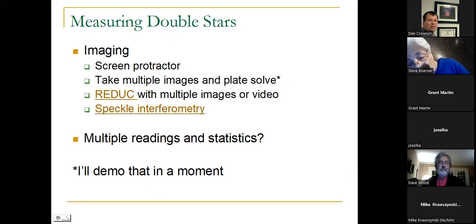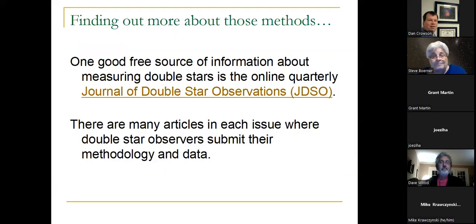One truth is that if you are doing individual frames and taking individual shots, seeing can be a problem. Tracking can be a problem. So you probably want to make multiple pictures, multiple readings, and apply some kind of statistics. I don't know, average 10 and take the result. You don't want to kid yourself and take 50. That's going to take all night. That's why a program like REDUC might help. Okay, now, how do you find out more about those methods?